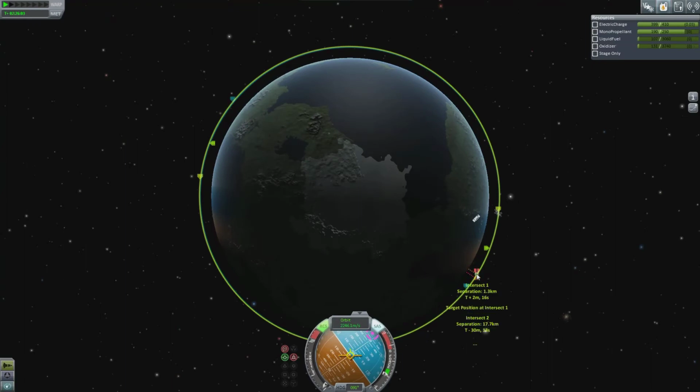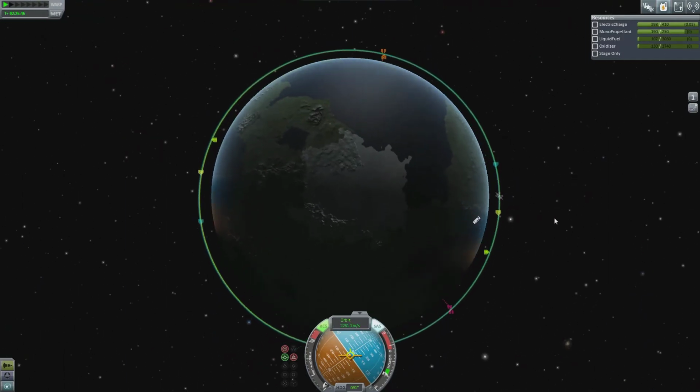We've got an intersection, 17 kilometers. I think it's because this periapsis needs to be up to about 1,098. Right, we've got a proper intersect now. 5.1 kilometers, 4.8, 4.1, 4, 3.6, 3.5, 3.1, 3, 2.9, 2.8, 2.7, 2.6. Just checking all these nodes here. Yeah, this isn't a very even intersection.